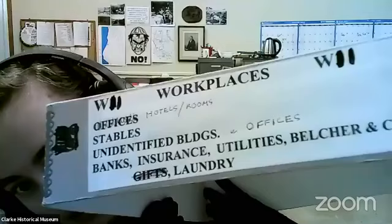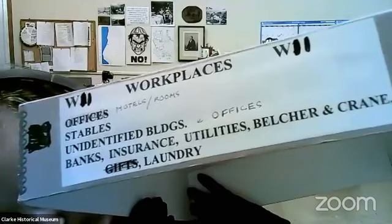You also want to look at the order that the photos are in. Sometimes they might just be tossed in a box and you have no idea what the order is, but maybe there might be tabs, there might be dates on the back, things like that. If there is an order to it, you want to keep them in that order. If there isn't an order, you might want to try to make an order. A lot of times photos can be sorted in a couple different ways. Sometimes they're sorted by who took them. At the Clark, we sort them by topic. So this one has stables, unidentified buildings and offices, banks, insurance, utilities, Belcher and Crane, and laundry. So maybe think about how you want to organize them.